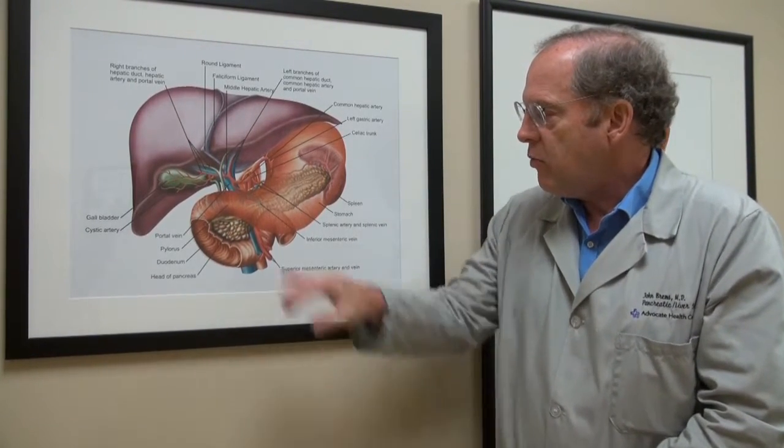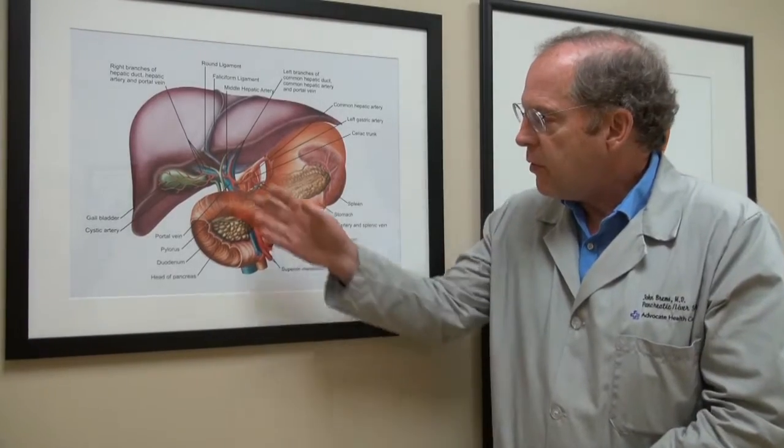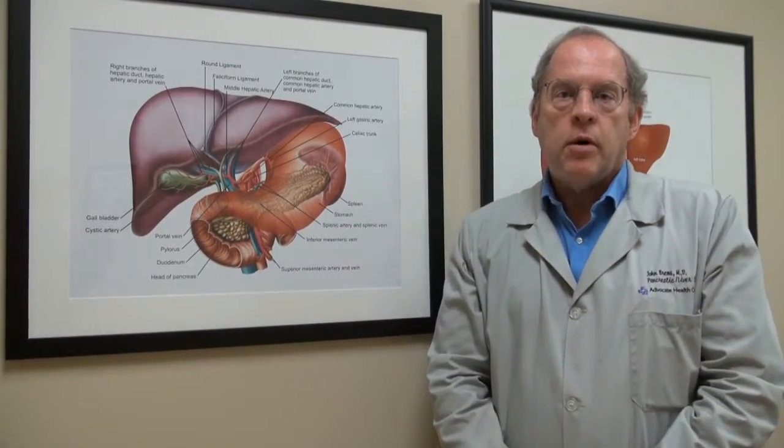Through the lessons we've learned from liver transplantation, in which we reconstruct these blood vessels, we've been able to take patients that may have been considered non-resectable in the past and can resect them because we can take out these blood vessels and reconstruct them. I've been doing liver transplants for over 30 years now, and the lessons I've learned from that I think can really be applied to the treatment of pancreatic cancer.